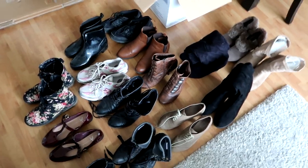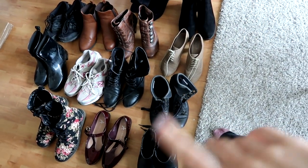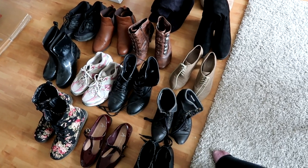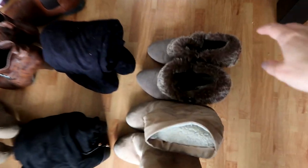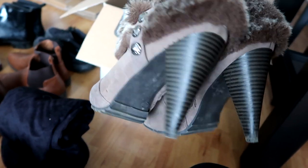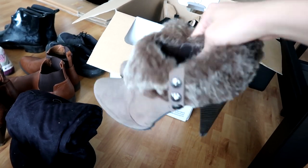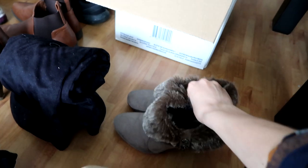Oh my gosh. All right, so these are all the shoes that I had out. Some of these can definitely go into storage for summer, and some of these I think I should actually get rid of. So let's start in the back here. This is the first pair that I think I should maybe try to sell. I absolutely love these shoes, but I have barely worn them. Can't seem to make an outfit with them, but I think someone else might really love these, so I'm gonna try and sell those.